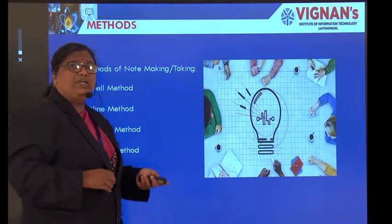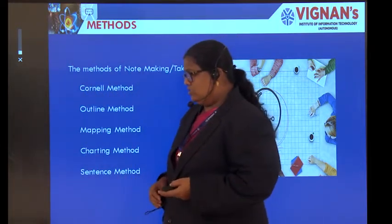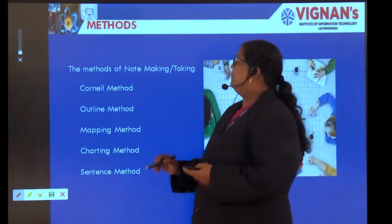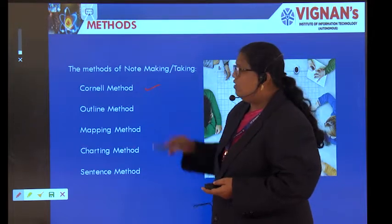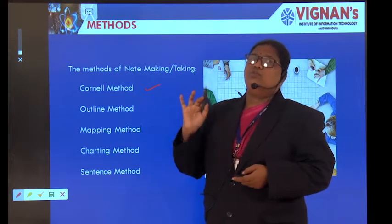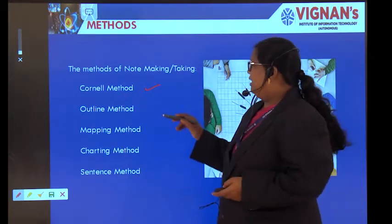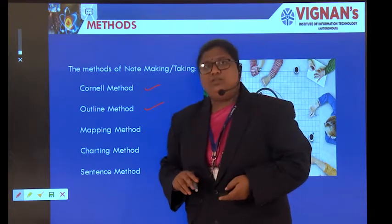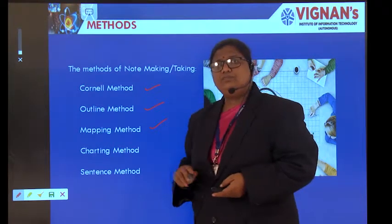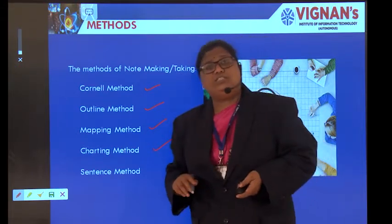So coming to note making or note taking, what are the methods? This is very important. The methods are very, very important for note taking or note making. The first one is the Cornell method, where there is a particular format, and you are supposed to apply that format when you are selecting this method. Then the outline method, where you need to write in the form of an outline. Then the mapping method, which is a pictorial representation. And then the charting method, which is in the form of a chart.